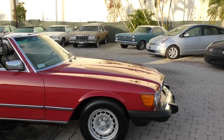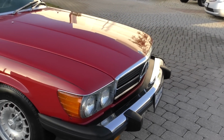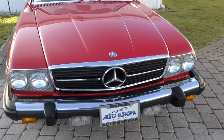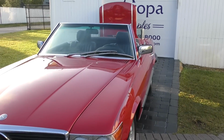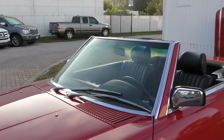The beautiful use of chrome around the car. You've got it on the bumper. You've got these little muted trailing lines around the headlights. You've got this lovely elongated Mercedes grille with the star in the middle. Absolutely beautiful. Love the chrome side view mirrors. Love the chrome around the windshield.